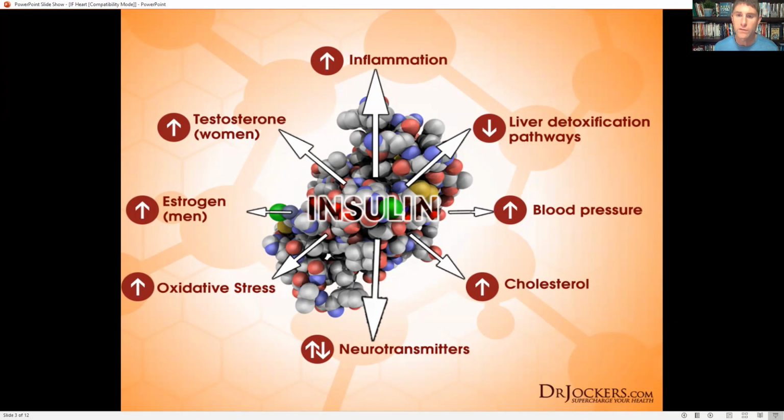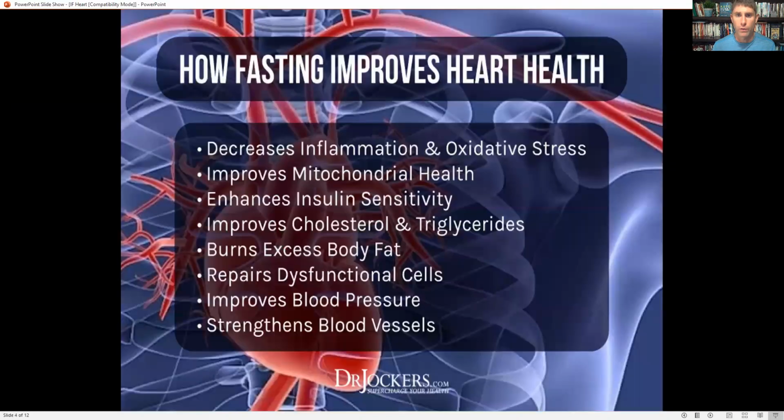But when insulin is elevated, we end up getting all these changes in our hormones. We get aromatization for men, where they have higher amounts of estrogen. We get androgenization with women, where they have higher amounts of testosterone, a condition called PCOS, polycystic ovarian syndrome, associated with insulin resistance. More oxidative stress in the heart tissue and along the arterial beds, which can lay the groundwork for developing plaque and arteriosclerosis and high blood pressure. So a lot of major issues there.